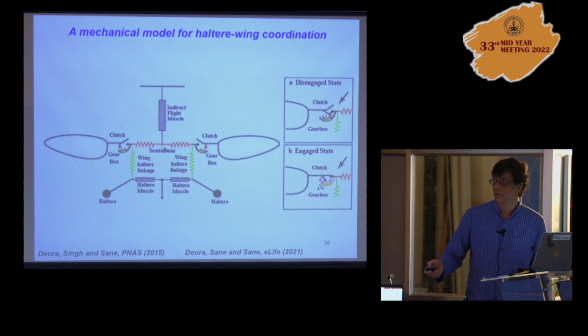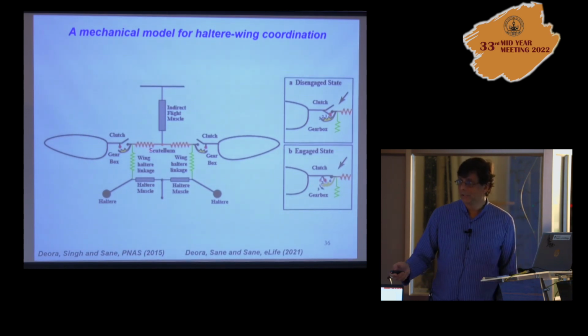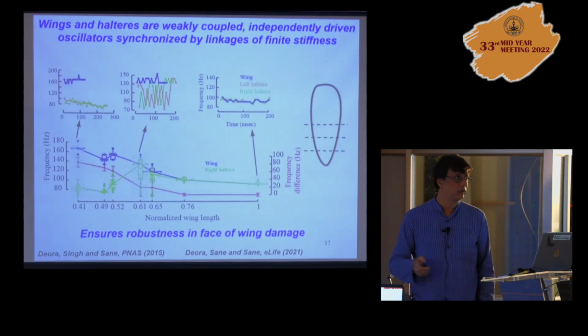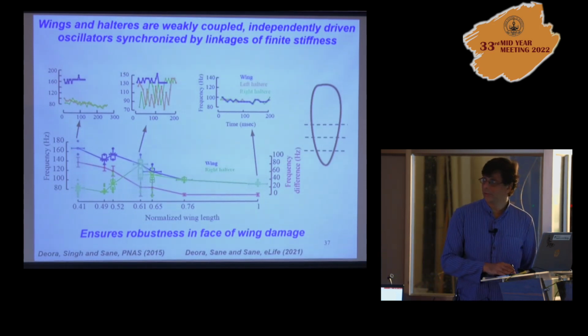The two wings are always constrained to move together, but these are not always constrained to move together. So if you look at this graph, up to a point, if you cut the wings, the wing beat frequency increases, and if you keep on increasing it, then up to a point the haltere keeps pace with the wings. But beyond that point, the haltere goes back to its original frequency and the wing continues to rise.